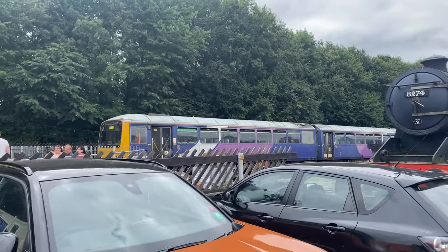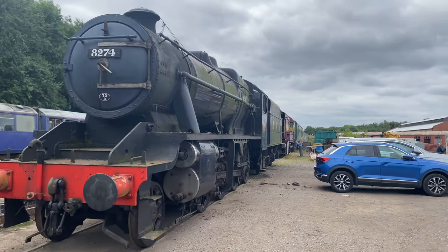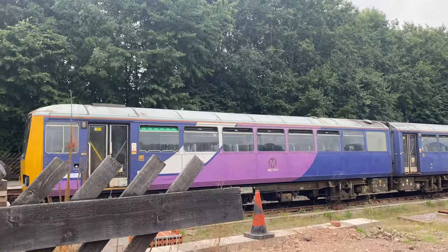So yeah, we have the pacer here. I've come a little bit further away just because of the noise of the HST, but we have a pacer here. We've got our steam trains here. We've got a class 08 just in bits over there, but just wanted to have a look at the pacer this side.